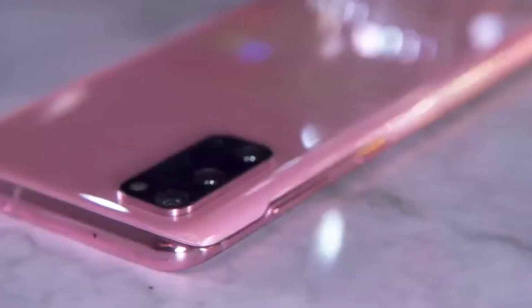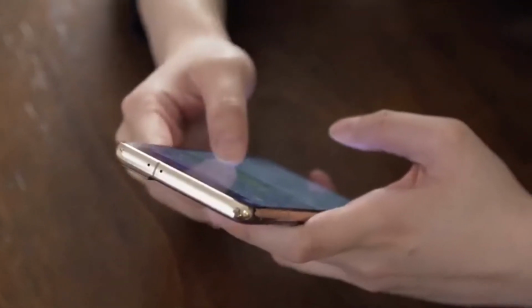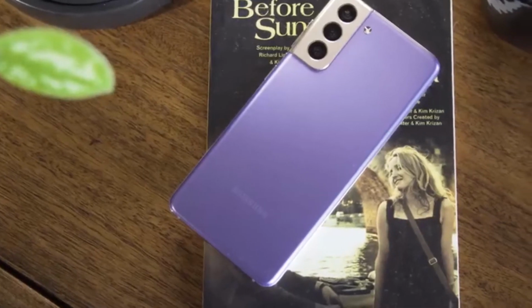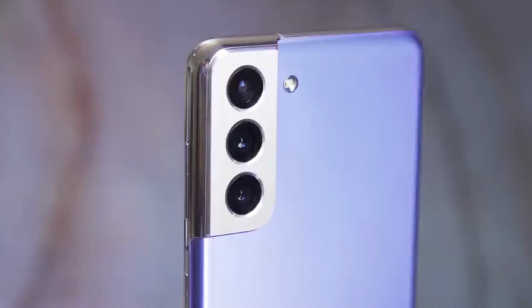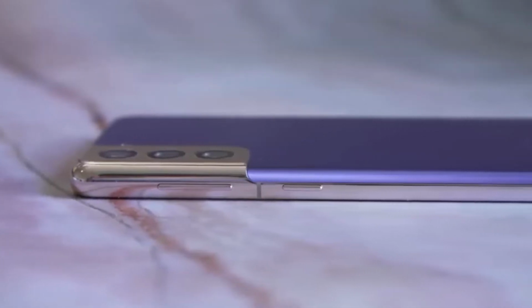Last year, I said the S20 didn't have the most inspired design. Now, I still wouldn't call the S21's design inspired, but it's a lot more attractive than its predecessor. I wasn't sure about what Samsung calls the contour cut housing for its rear cameras, but after a few days with my lavender and rose unit, I'm sold.